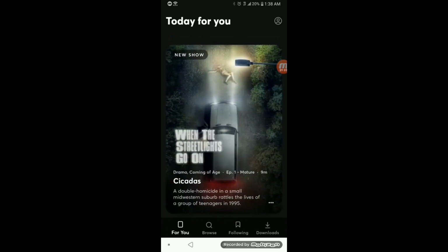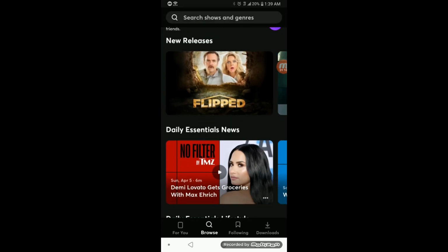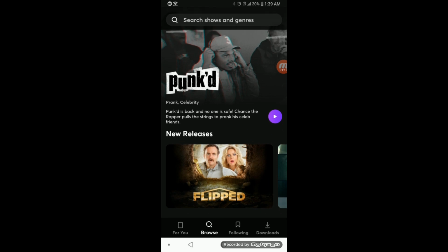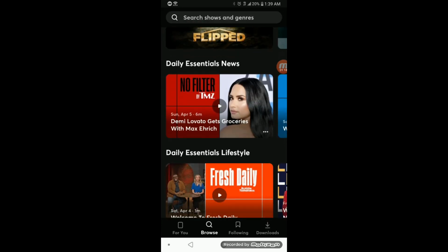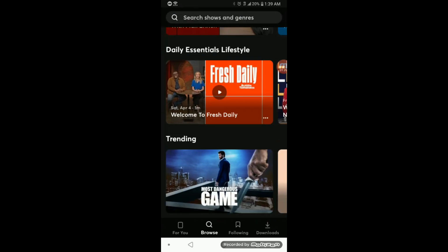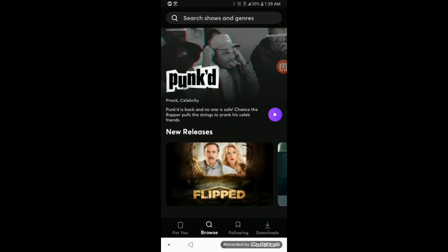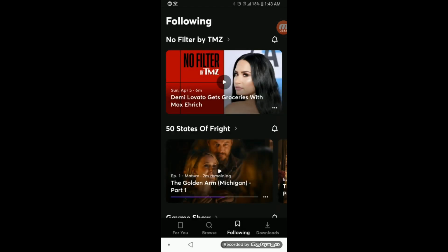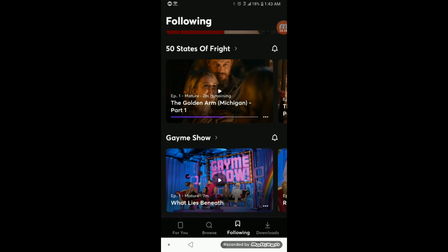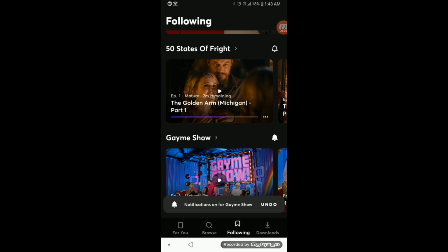Next, we have the Browse section, and you can do a lot here. One of my biggest gripes about the service is that on the browse section, nothing is really labeled. There are no labeled genres. You don't know what's a TV show, what's a movie, or what's a documentary. It's just kind of up there, daily essentials. But what you can do is search for it.